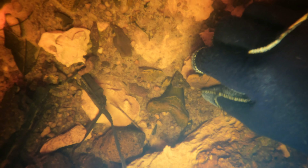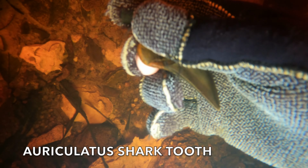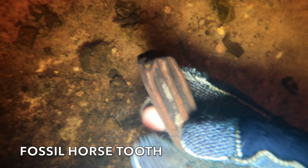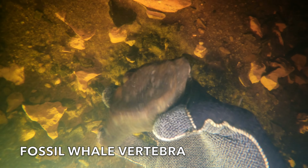I'm hopeful that there may be a mastodon tooth or a mammoth tooth. When it finally happens, I'm so excited and grateful. A 40-million-year-old auriculatus shark's tooth, and it's a beauty, the great-grandfather to the megalodon shark. I get so excited when I find these large museum-quality horse teeth. The color and preservation make them so unique to this river. This is a fossil archaeocete whale vertebra from a 40-million-year-old extinct whale. Look at the preservation. Absolutely stunning.